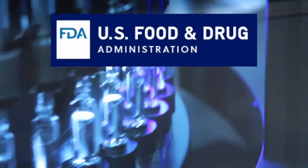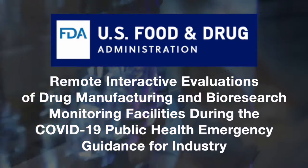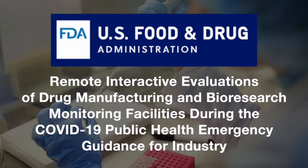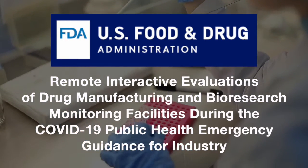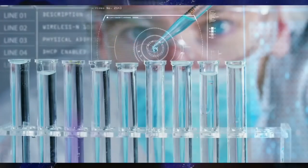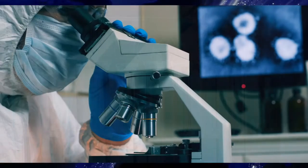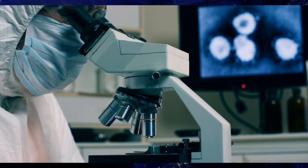The FDA recently released a guidance document titled Remote Interactive Evaluations of Drug Manufacturing and Bioresearch Monitoring Facilities During the COVID-19 Public Health Emergency Guidance for Industry. This guidance details how the FDA will request and conduct evaluations remotely at facilities where drugs are manufactured, processed, packed, or held. The document also details virtual tools available and how they will be utilized for these purposes.